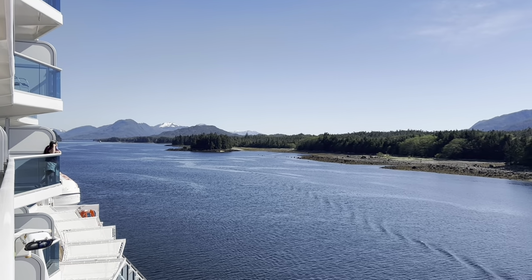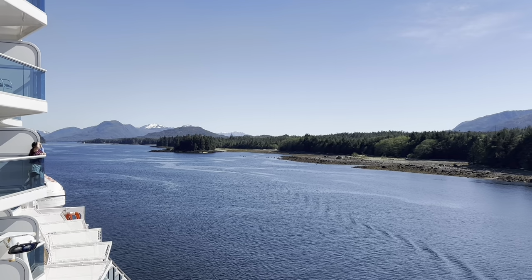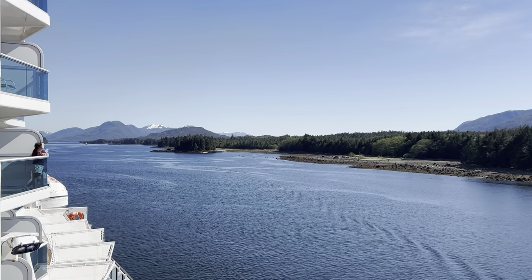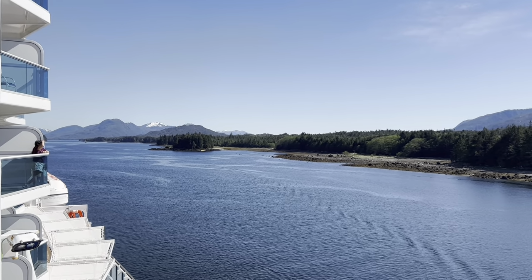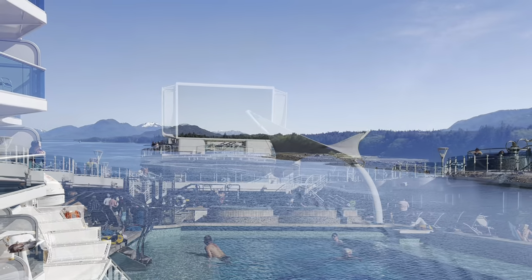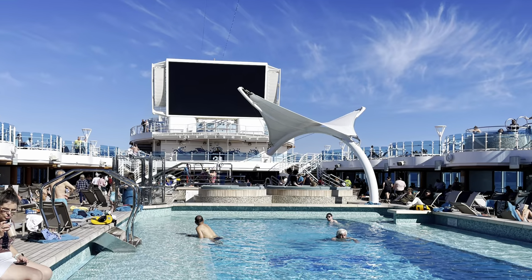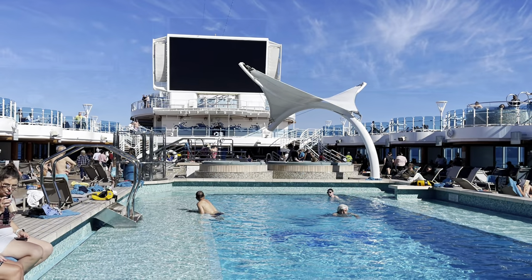We're lucky on one hand that the weather here is nice and warm. But on the other hand, I do feel bad about the impact of global warming on Alaska. The temperature here on average is at least 10 degrees Fahrenheit higher than I expected. That's why people can still enjoy the top deck outdoor swimming pool.